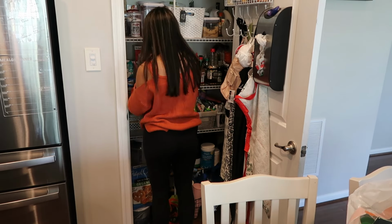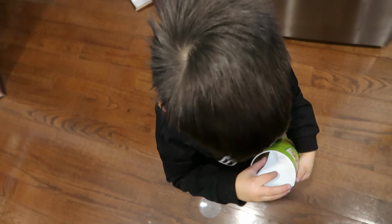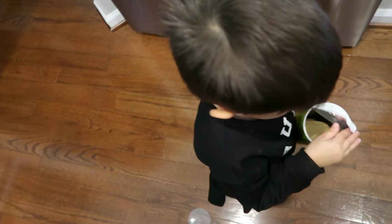How cleaning the pantry is going with two toddlers. Hey! Oh my goodness. Just help yourself, why don't you? Where are you going with that? Oh my goodness. All right, really quickly, because I'm going to go ahead and make lunch in a moment.